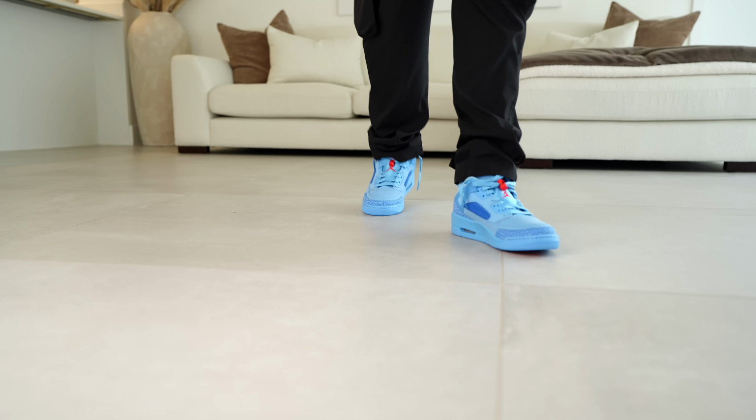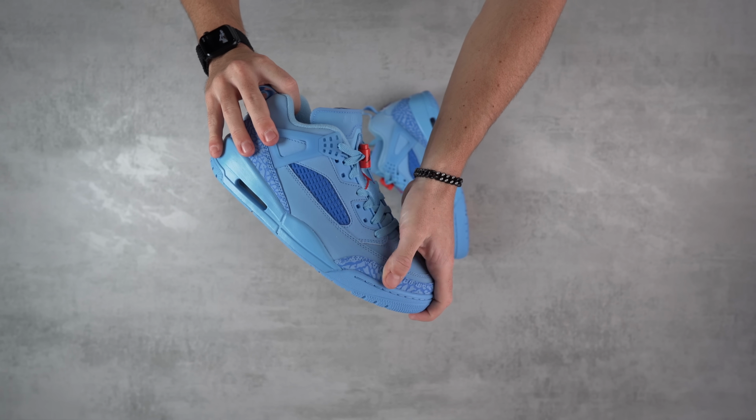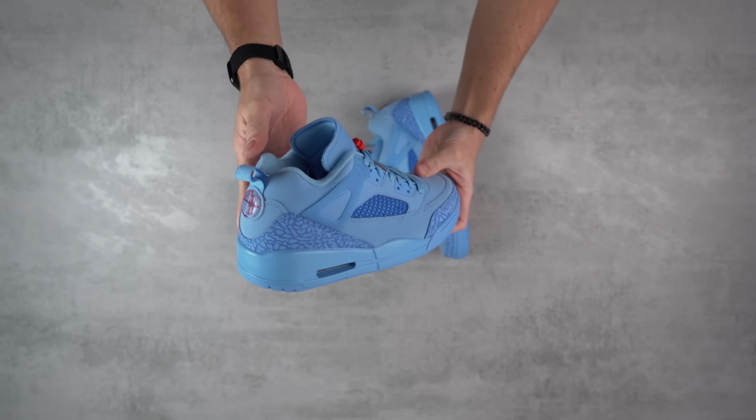But what makes this sneaker even more appealing is the retail price at $160, which gets even better when you realize that all of the other Jordans that are in this pair of shoes, like the 3s, the 4s, the 5s, they're all like $200 to $210. And these are not sacrificing quality by any means.